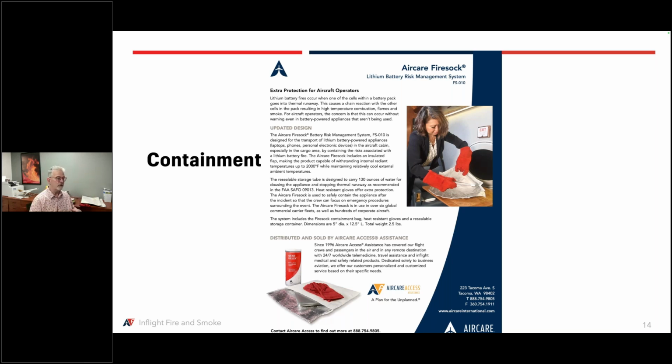So we've gone along the lines of containment for now, working toward extinguishment, with some other things on that, but mainly the containment. What I want you to take away from this is, what do you have to address this? Some kind of containment thing. The other thing they all come with, because if you're going to handle these things, you've got to have gloves. You've got to have some kind of protection, because they're bloody hot.